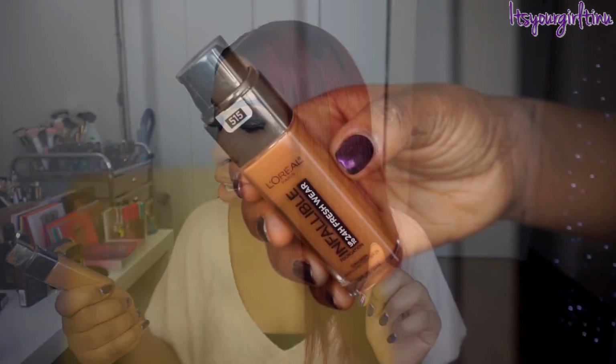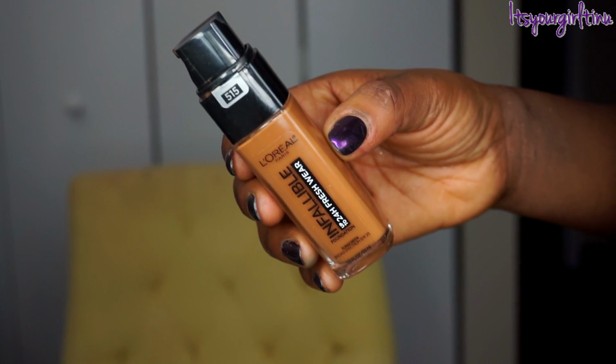Now, since we talked about concealers, I might as well talk about foundations. My favorite foundation just sprang up in November. This has to be the L'Oreal 24 Hour Fresh Wear. It's fairly new, but seriously, I did not try any drugstore foundation until this one, which I tried towards the last month of the year.